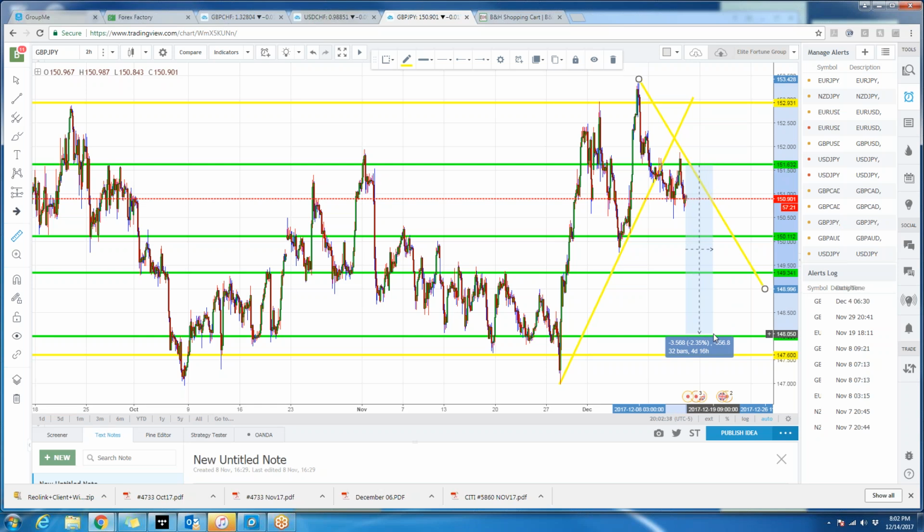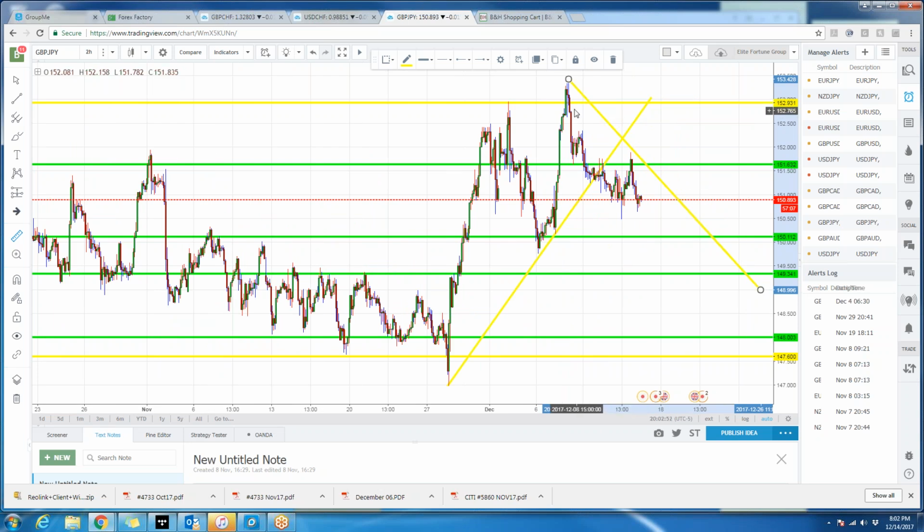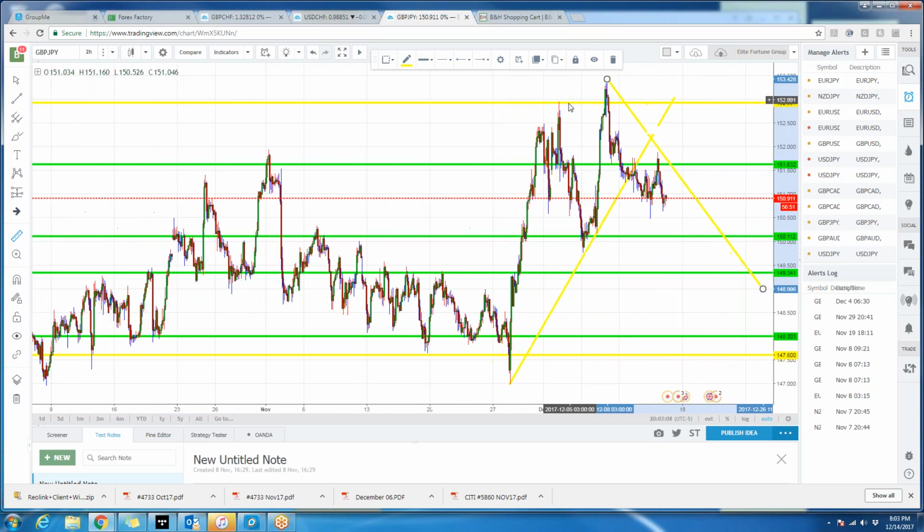You see, it tested our daily, or this is our 4-hour support. It tested right here. You see this wick right here? It came all the way through. So it never really closed over top of the support. All the wicks are right here. So it came back. It's still treating this as support and resistance. So it came, resisted, and now it's coming back down.